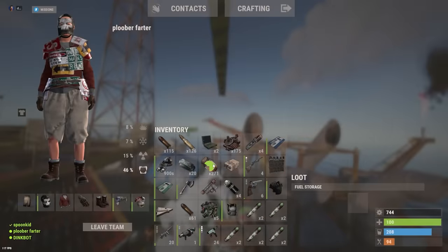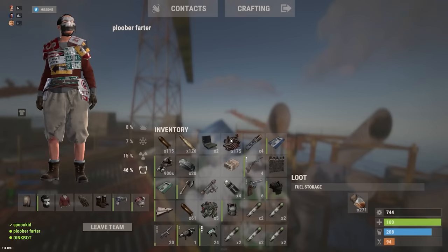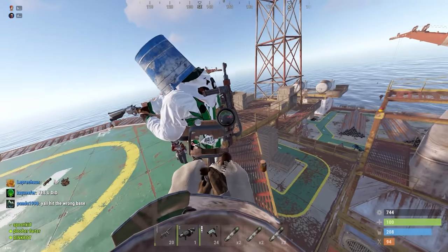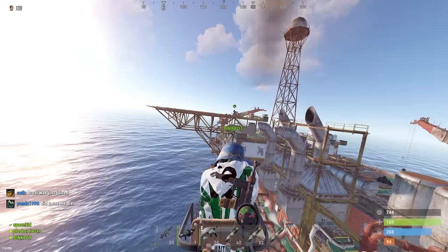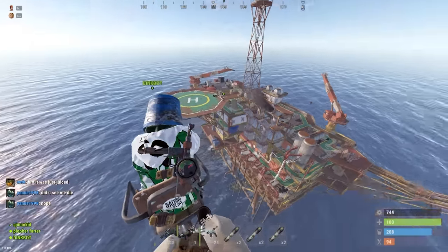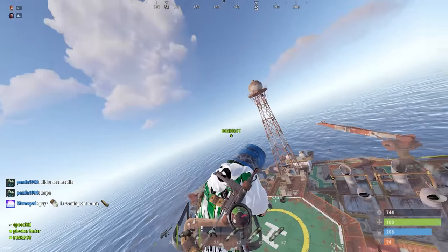Hey, Blaze, dude, that's messed up. Don't do that. That's so messed up, man. Come on, guys. Come on. Here we go. Oh, shit, grab that. Bye. Dinkbot, he was right. I only hit one, dude. How'd he know?